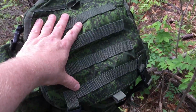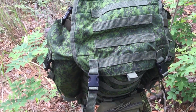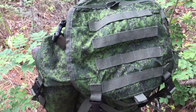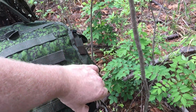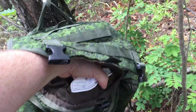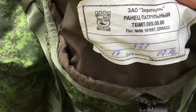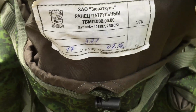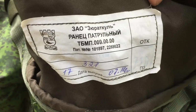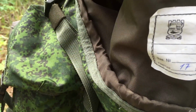So this is rated as a 25-liter backpack. It is supposedly made in Russia, and let's get into that. So this is supposed to be a piece of Russian surplus. And in fact, here's the tag. For all you Russian speakers and readers, I will let you look at this. Look very carefully. Now, I see nothing in Russian, English, otherwise it says made in China.